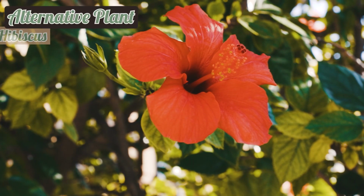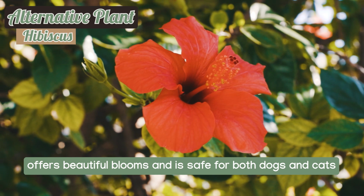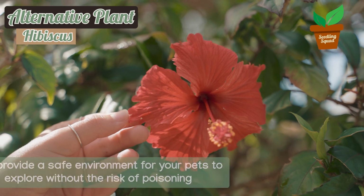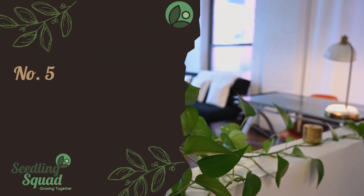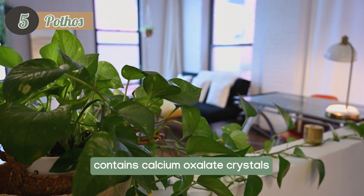A pet-safe alternative would be Hibiscus, which offers beautiful blooms and is safe for both dogs and cats. Hibiscus plants are not only stunning but also provide a safe environment for your pets to explore without the risk of poisoning.